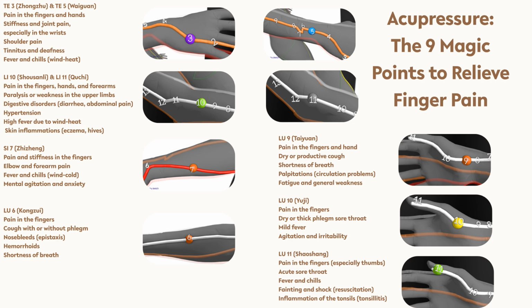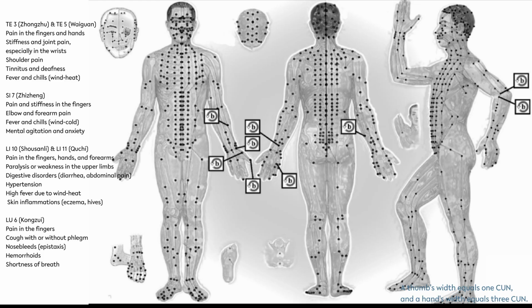Okay, so I get the highway analogy, but what actually causes these energy traffic jams in the first place? Well, one major culprit is something called bi syndrome. Basically, it's a TCM pattern that involves pain, stiffness, and sometimes even swelling in the joints. So if I'm someone who always feels more stiff and achy in cold, damp weather, that could be bi syndrome at play. You got it. Those external factors like the cold, dampness, even wind, they can mess with your internal energy and contribute to pain. It's like the weather seeps right into your bones. I can totally relate to that.